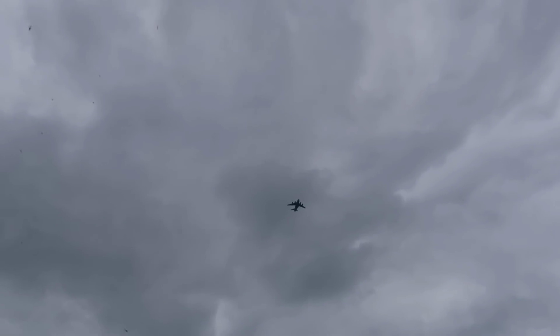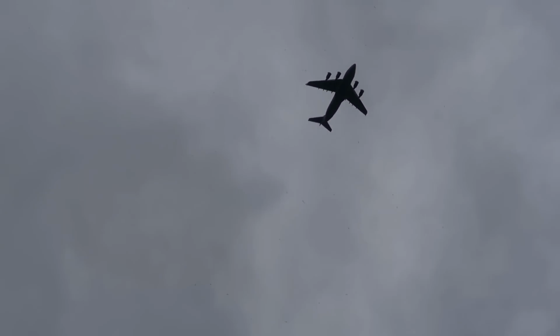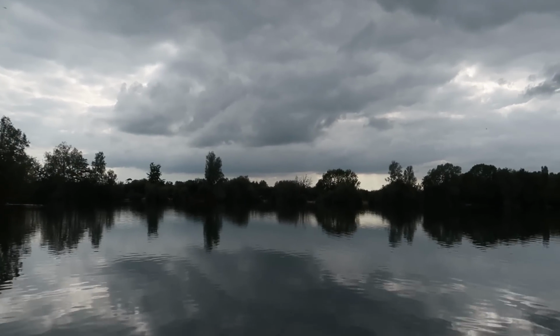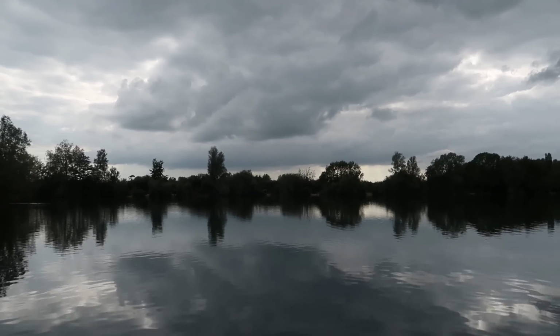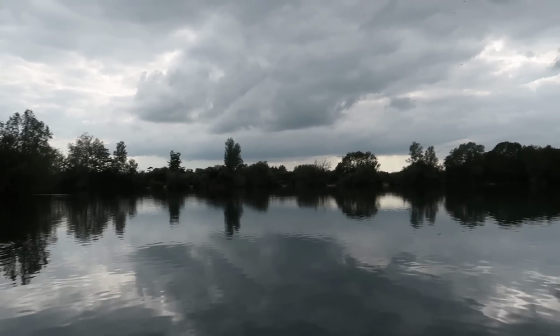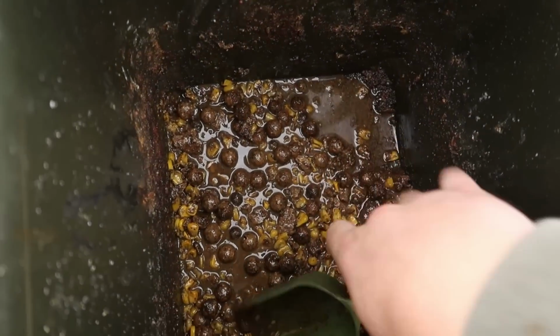There we go, look at that. These things are huge. Oof. Loud as well. So yeah, not only have I lost a spawn today, it's a spawn that don't want to stay closed on the cast, and it's covering me in all these juices.